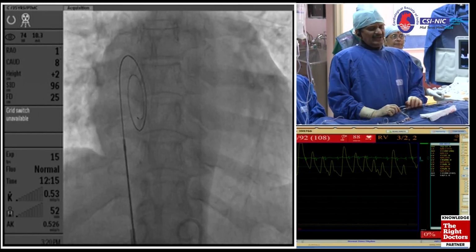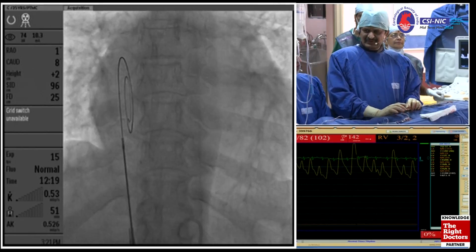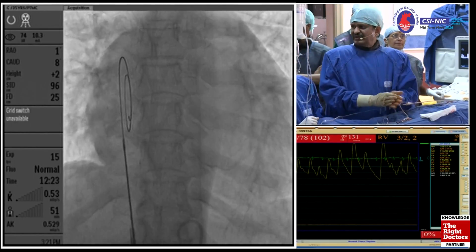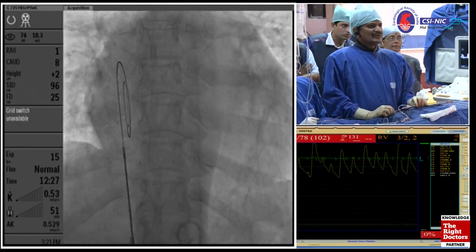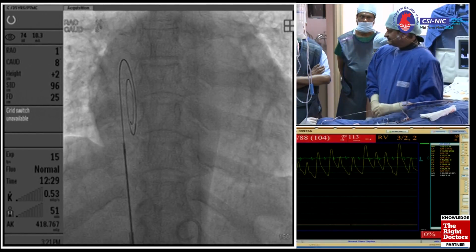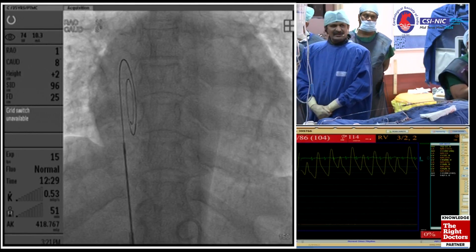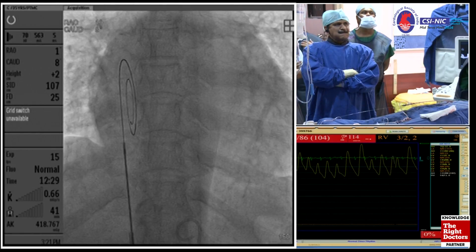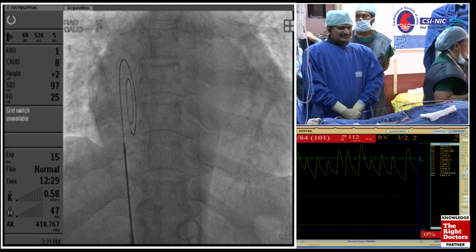So I think this is for you. Any questions from the panel or audience? Dr. Manjunath, that was an excellent case demonstration. Actually, BMV is by and large not done by many people nowadays, so this was an excellent case demonstration, step by step, particularly with the electrode. Anyway, proceed. Okay, Dr. Manjunath, that was great. Thank you indeed.